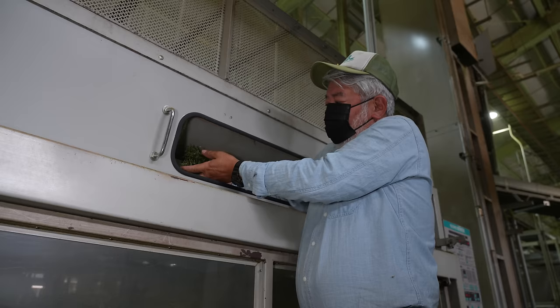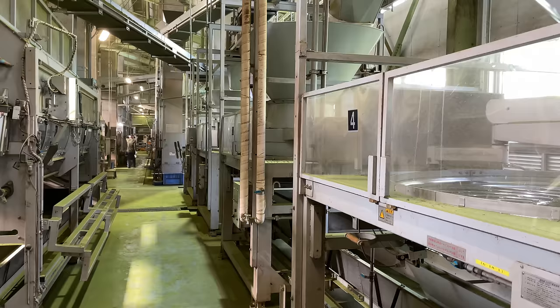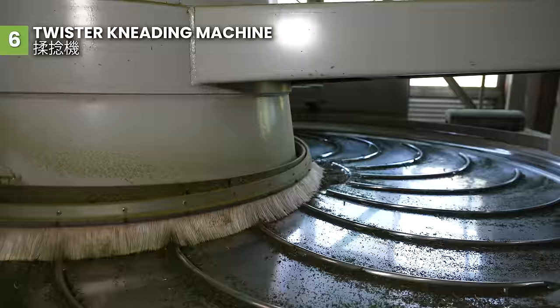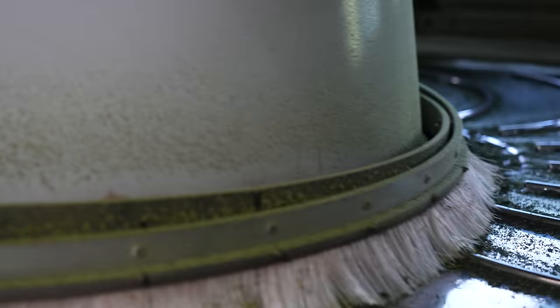The tea leaves are cooled. You can see they still have moisture in them. That takes us to the next stage, juunen kneading. This breaks down the cell walls of the tea leaves and removes the moisture inside the stems and blades of the leaf to create uniform water content.